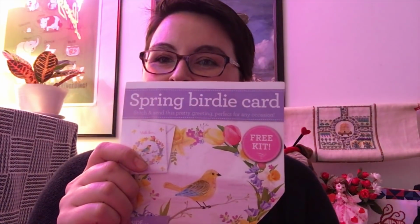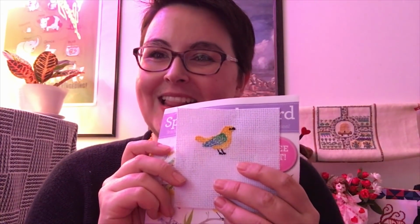But I wanted to show you my Save the Stitches, my books, my charts. I want to show you what I'm stitching. This was sent to me, the Spring Birdie chart. I got this on my mail call a couple weeks ago, and I stitched the little birdie up. And I love it. It's so precious.